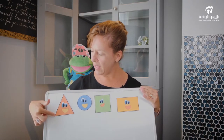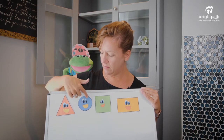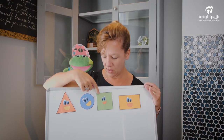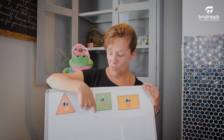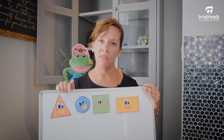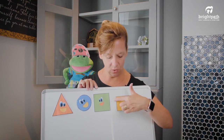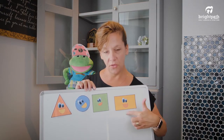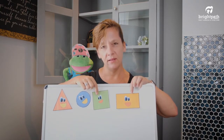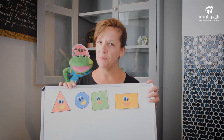So a triangle has 3 sides. A circle has 1 side, 1 round side. A square has 1, 2, 3, 4 sides. 4 sides of the same length. They're all the same equal length. And a rectangle has 1, 2, 3, 4 sides too. But they're different. They both have 4 sides, but there's something different about them.